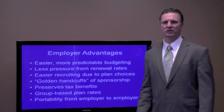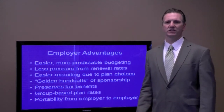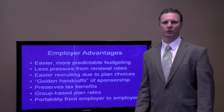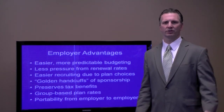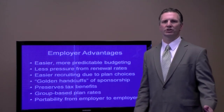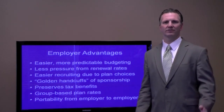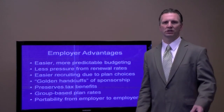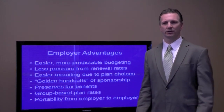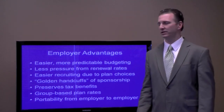Some of the advantages you'll experience as an employer is you'll have really an easier time in the future budgeting for your health plan. Because there are 60 plans and a variety of insurers out there in the marketplace, you won't feel the same pressure to match the rate renewal of any given plan. So you can really, with that defined contribution, set a budget you can live with and move ahead, and it makes your long-term forecasting for benefits budgeting easier.